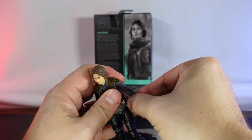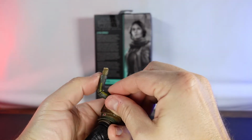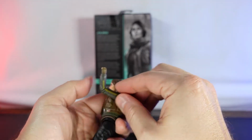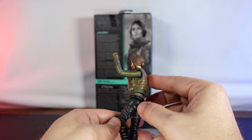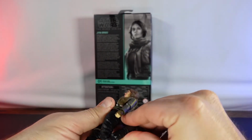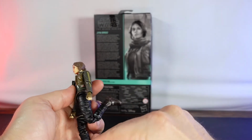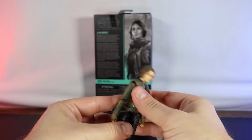So let's take a look. Come on, bend. Looks like almost 90. So I want to be careful with these because this is the older body style. The smaller figures, I had problems with them. But we've got the double knee here. It's going to go all the way around.